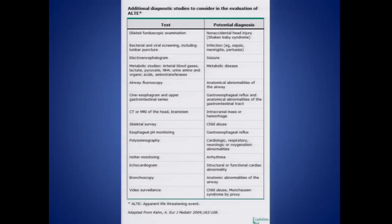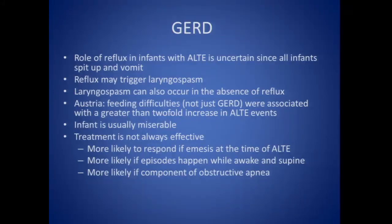These are additional diagnostic tests. I'm not going to go over all of this stuff, but this is like a textbook of pediatric pathology. GERD, gastroesophageal reflux disease, probably the most common cause of ALTE, okay? The way you make this diagnosis is by watching the kid eat. See if he refluxes and if he has an ALTE event after that or during it, okay? Or if he's vomiting a lot, maybe aspirating, okay?